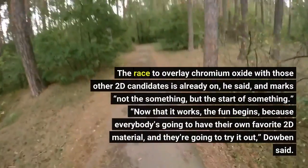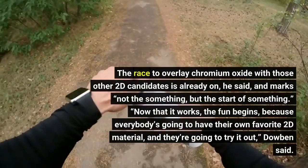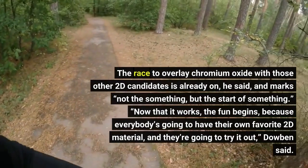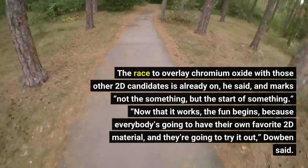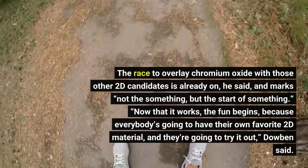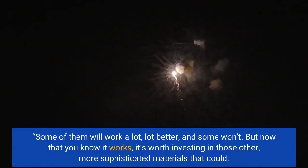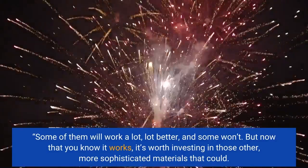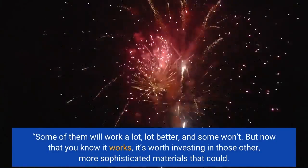The race to overlay chromium oxide with those other 2D candidates is already on, he said, and marks, not the end of something, but the start of something. Now that it works, the fun begins, because everybody's going to have their own favorite 2D material, and they're going to try it out, Dowben said. Some of them will work a lot better, and some won't. But now that you know it works, it's worth investing in those other, more sophisticated materials that could.